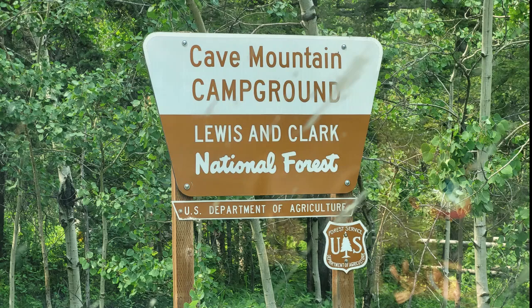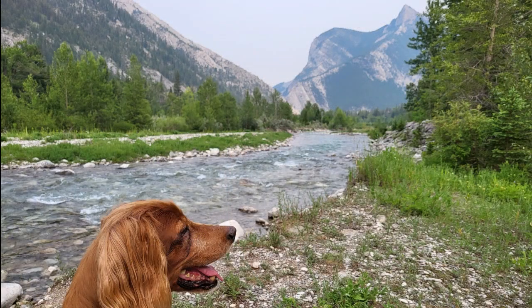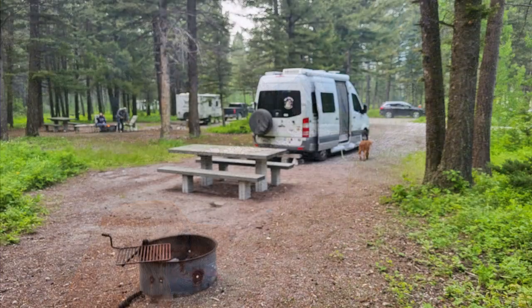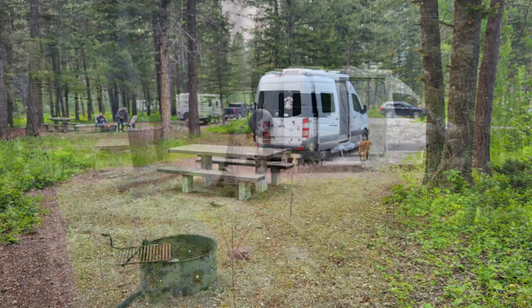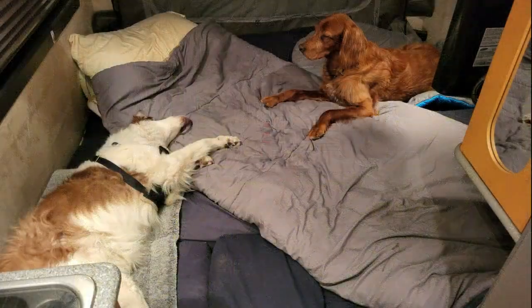We headed up to Cave Mountain Campgrounds, following a ravine way up into the mountains along a crystal clear, beautiful river. This place was fantastic. I really loved camping here. The views and the scenery were fantastic. Our campsite was big and comfortable, and the dogs had plenty of room. That night, everybody slept really well.